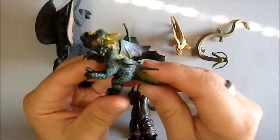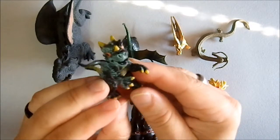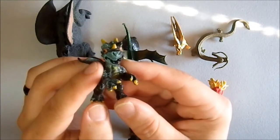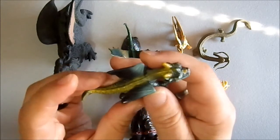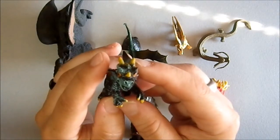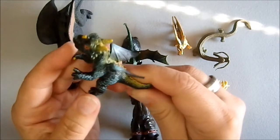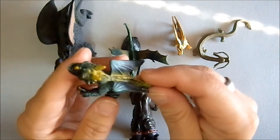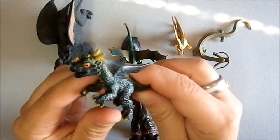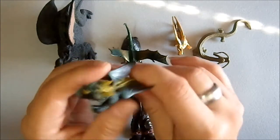Then we have this cute little Western style dragon with tiny little wings, and he vaguely makes me think of Godzilla Jr. from one of the movies that was out there, and there was a TV series too, an animated series. But he's static, kind of chunky. Not particularly all that interesting. It's a paint job. The eye is kind of bleeding over there. And I'm not keeping this guy either. I'm getting rid of him.